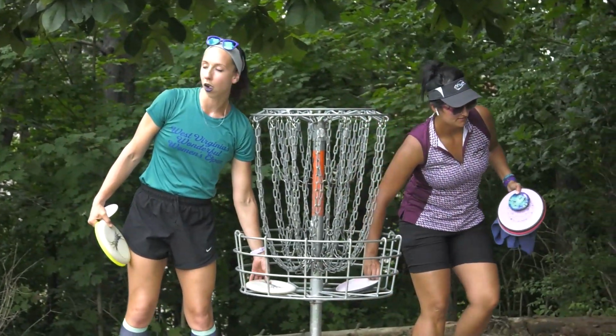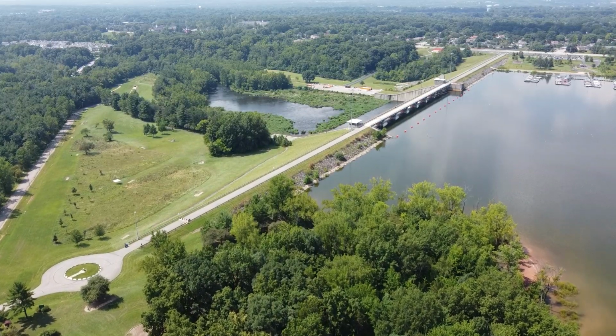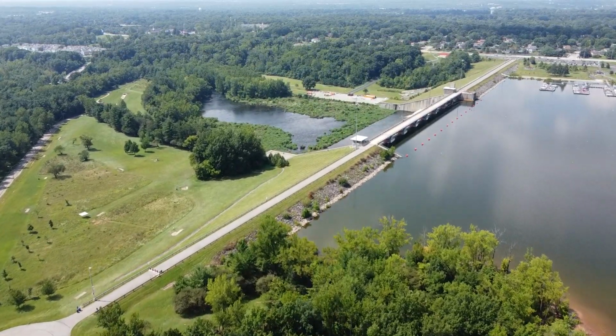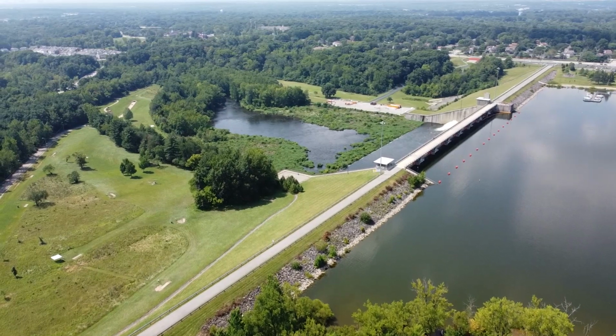It was so great to finally get to play with you and compete with you. I know typically you like to beat up on the guys, so I'm happy you're playing with us. Well-deserved win. Like I said, it was great watching you play. Very consistent and just a great person to be around. So thank you. It was great to play with you too, Ashley.